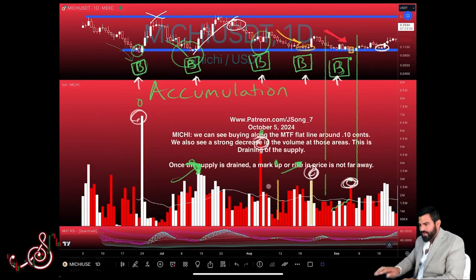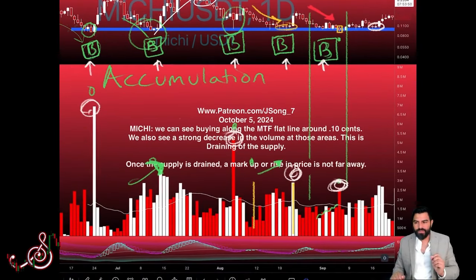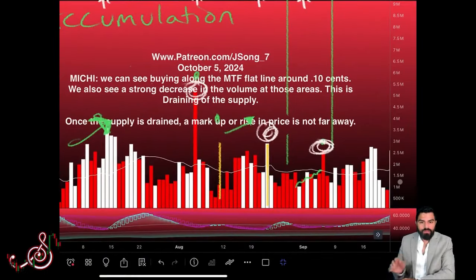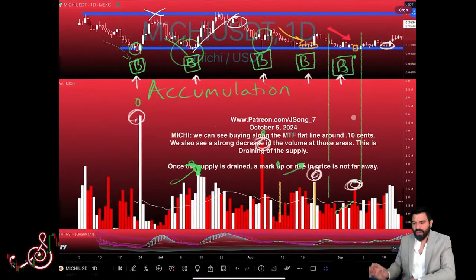Now we painted the story and we can see that the major volume at those areas is going down. And this means that what's next is a no demand situation is imminent. If we go down one more time, we may be looking at even lower volume or a no demand situation, which looks something like this volume bar. And if we see that, then that means the markup is really soon.